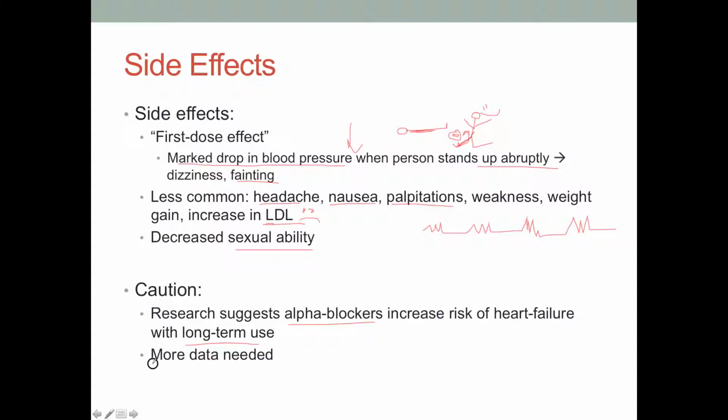Okay, there is a suggestion that alpha blockers increase the risk of heart failure with long-term use. That is something that is in the back of physicians' minds, should be in the back of your minds. It hasn't been confirmed in really long-term studies. More data is needed, but when you look at data from people who have died due to heart failure, they start to notice things that are in common between them, and what they saw is that large amounts of those patients were on alpha drugs.